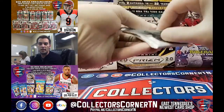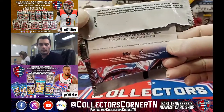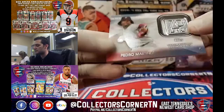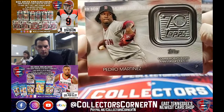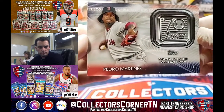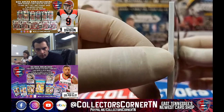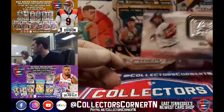Onto our patch card. Good luck. Going to the Boston Red Sox. Pedro Martinez. Pretty cool looking card right there. That'll require a thick boy.